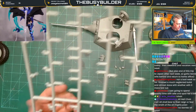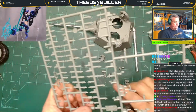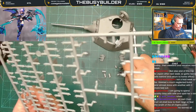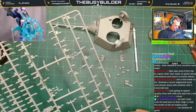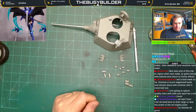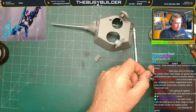Keep hitting the camera. So is anybody looking forward to me building the 16th scale Leopard 2A7? Still got to get it first, but just trying to gauge interest here.